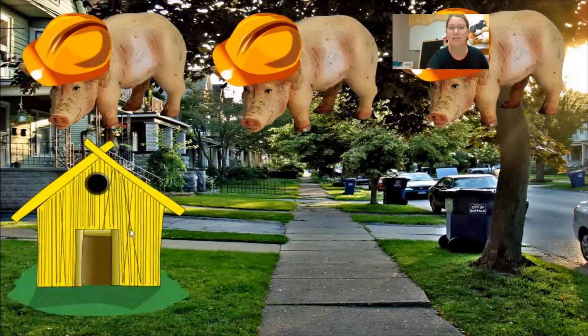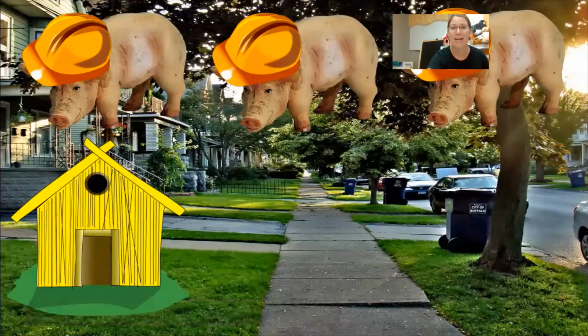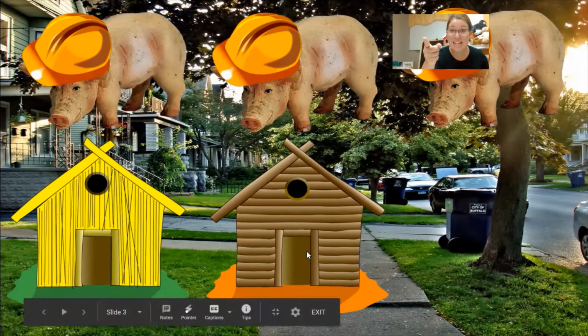This pig is building a house out of straw. What is this house made out of? Straw, you're right. This house is made out of straw. The second pig is building a different house. What is it? It's a house made out of sticks. This pig built a house out of straw. You got it. And this pig built a house out of sticks. I wonder what the third house looks like.